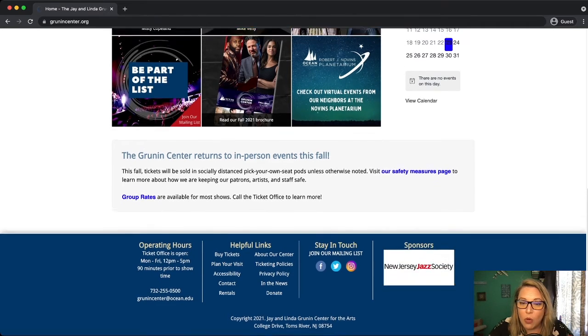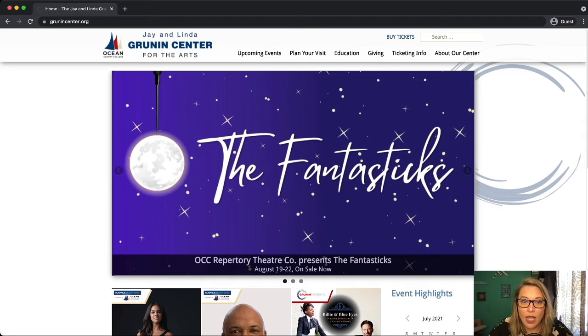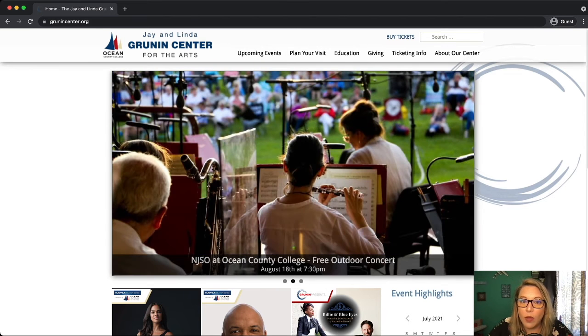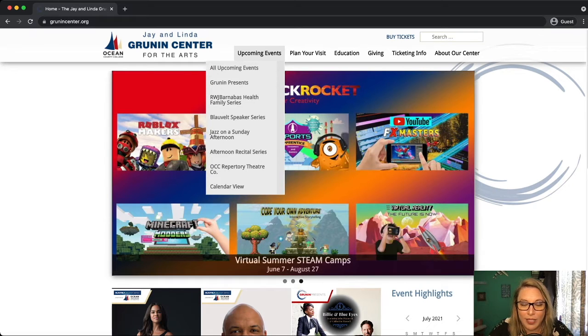But for right now, we're going to scroll up and stay on the top of the page where you see these words in the top, which are the menu. I'm highlighting over them with my mouse right now. And the one that we're going to click on is the first one on the list that says upcoming events. I've got it highlighted right now on my screen.